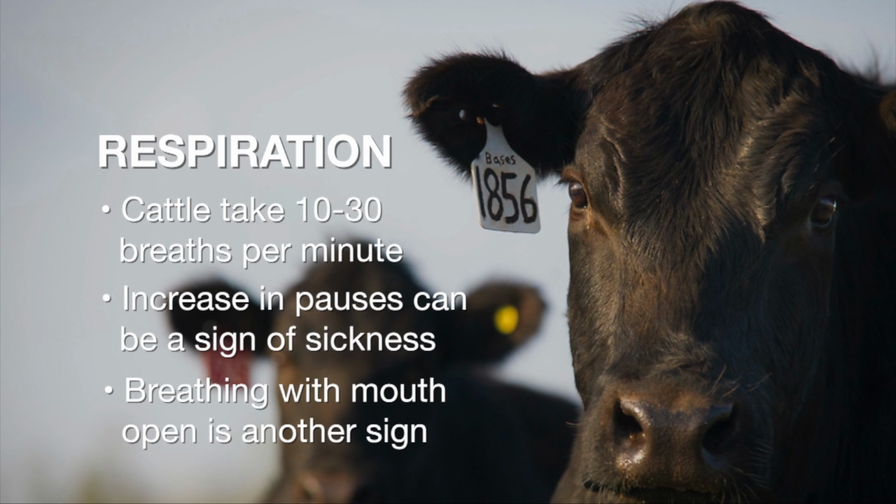If you see these animals with their mouths open when they breathe, that's another clue. Look at the nasal passages, make sure they're clean, that you don't have any discharge from them or the eyes. And make sure you don't hear any noises when these animals are breathing. All of these would be clues that you've got something wrong in that respiratory tract.